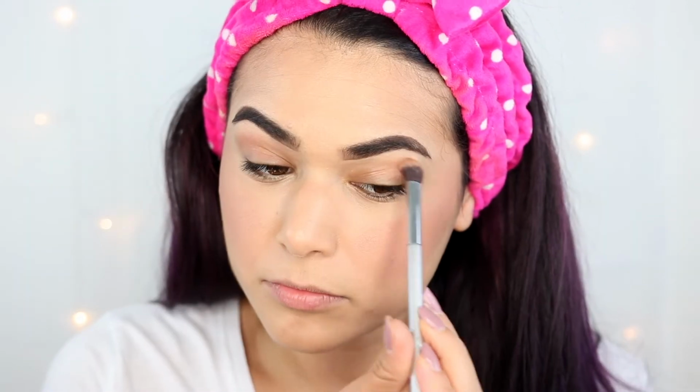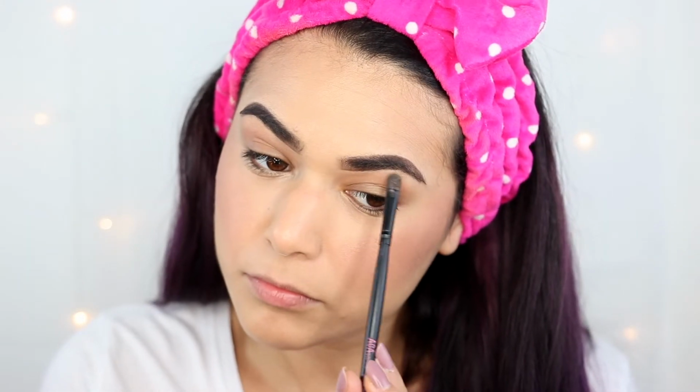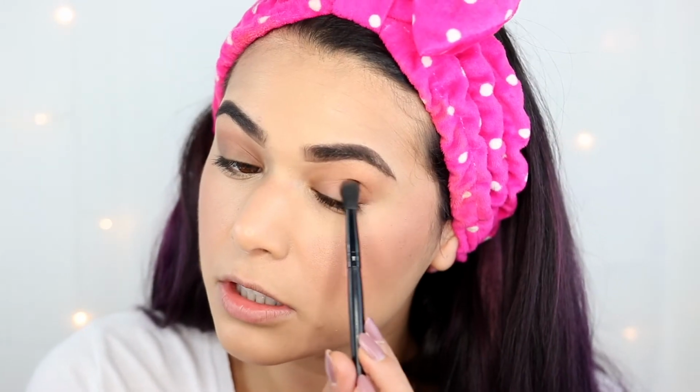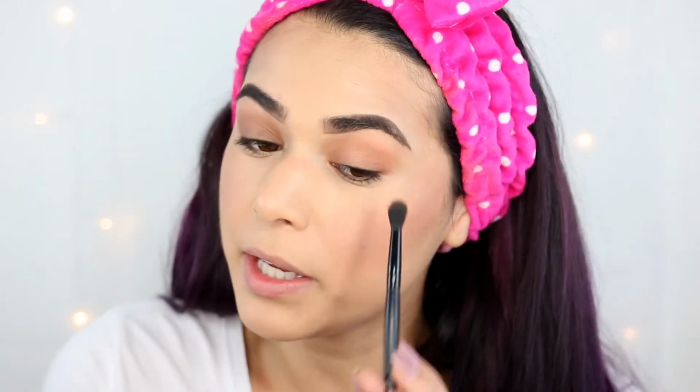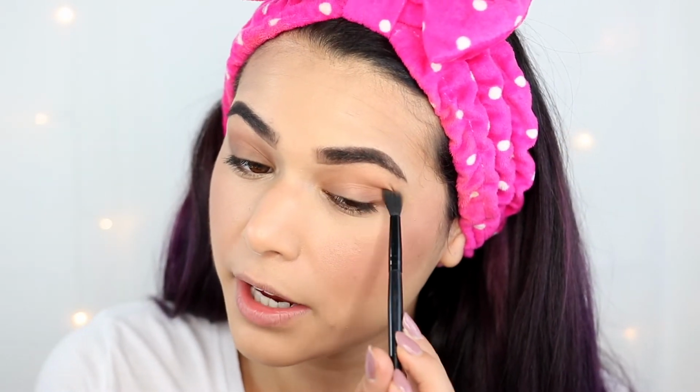palette really quickly. So I just used the middle bronzing shade as a transition, the highlight on my brow bone, and the deep contour shade in my outer corner and crease. And that is just a little makeup hack for you if your contour palette is pigmented enough. If you're in a pinch, you can use it for a lot of your eyeshadow routine.